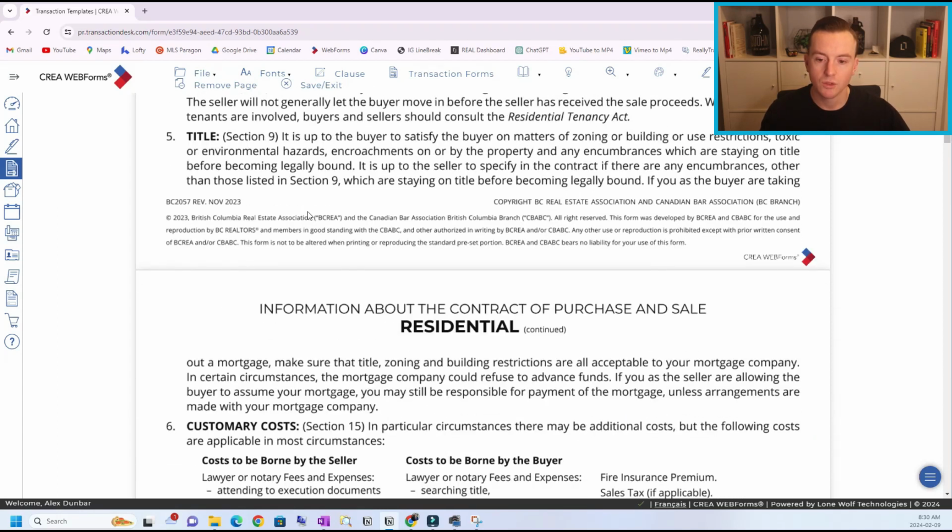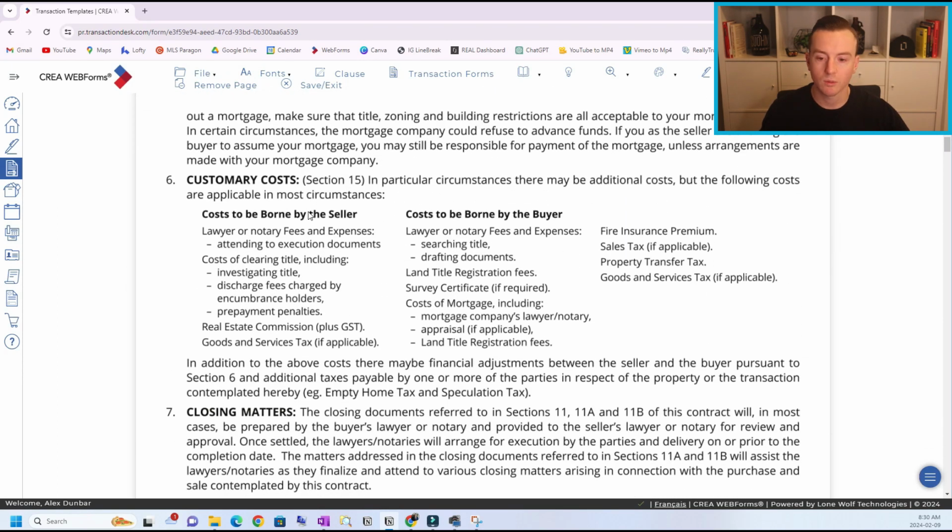So moving on to page 2, the first important thing we're going to come across is these customary costs. Essentially, this outlines what is to be paid by the seller and the buyer so that you're not hit with any sort of hidden expenses at the end of the transaction. From the seller's perspective, they're going to be paying for lawyer or notary fees, costs of clearing title, including investigating title, discharge fees, encumbrance holders, prepayment penalties, not getting into the specifics there, and real estate commissions, which are going to include GST on top.